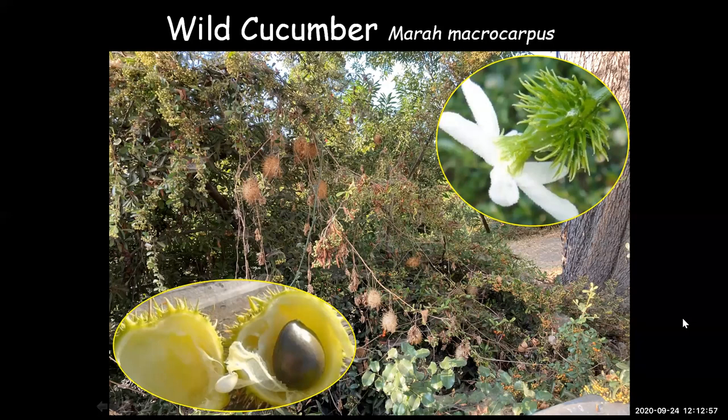And inside the pod are these little brown seeds. The seeds are toxic. So the Native Americans knew that, and they would take these seeds and grind them up and then sprinkle them on streams or in little areas where there might be fish gathering in a pond on our little streams here in Palos Verdes. The powder from that had the toxin in it that would stupefy the fish.